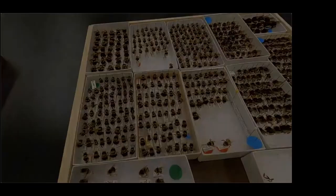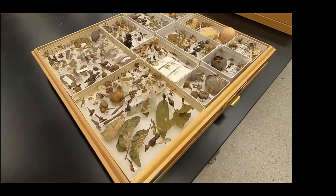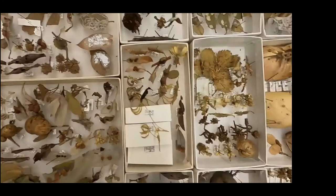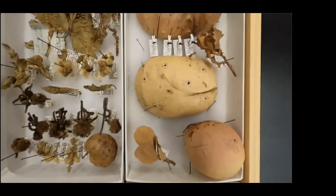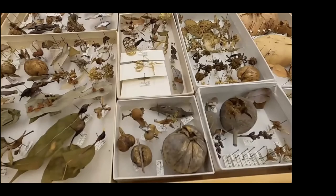So here we just have an example of the meticulousness and the completeness of Randy's collection. Randy didn't just collect things that were flying or perched on plants, he actually collected the galls and the leaf miners and the scale insects that were on plants as well. And if you look closely at this oak gall, you can actually see he labeled the exit holes on the oak gall and then collected the wasps that came out of them. So once again, just a really cool way to look at different plant-insect interactions that I think is really unique in the insect collecting world.